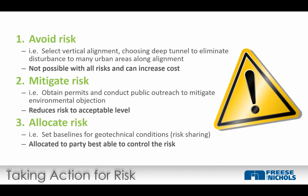And then allocate the risk. Allocation is incredibly important. We need something to be accountable. So partly that's setting baselines. Okay, here's what is inbounds and out of bounds. Here's what the owner will take on as risk, and here's what the contractor should take on as risk. And you allocate that risk to the party who's best able to control it.